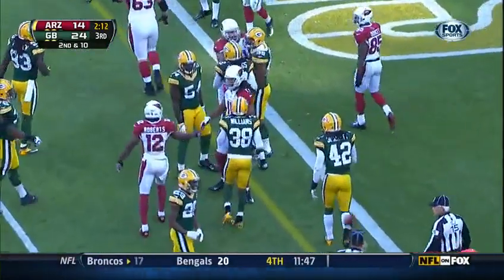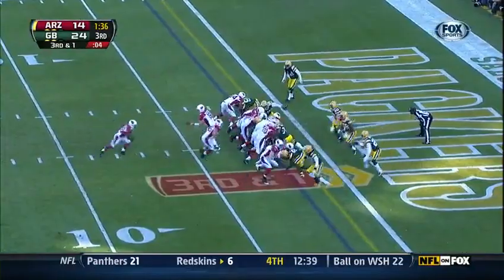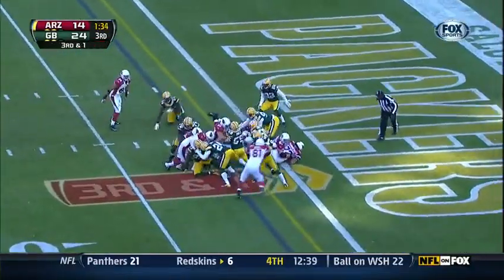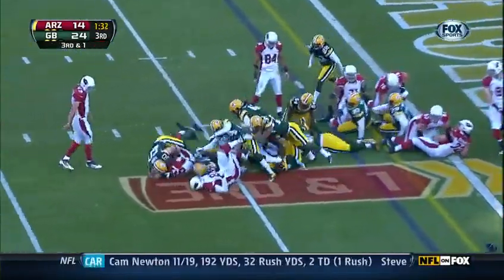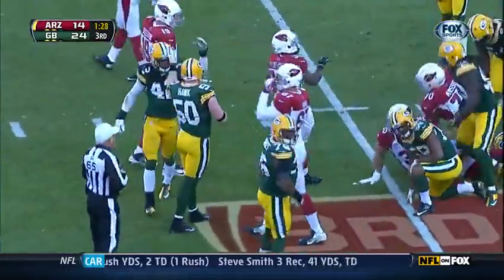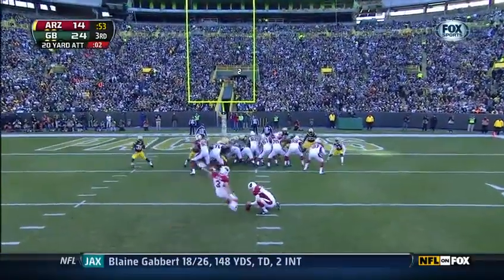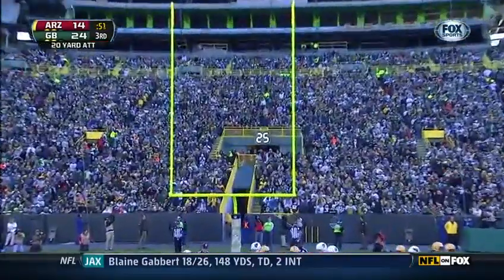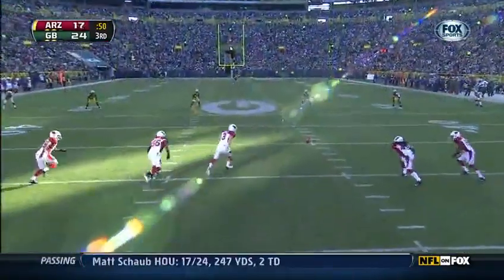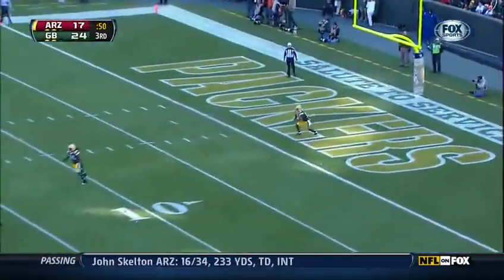Fitzgerald ran right through. Stephens-Howling, right side, ran into a wall and didn't get it. Mike Daniels was there. Over 14th, and this is basically an extra point. And it's a 7-point game. Well, if they're going to get it going, I think tonight's going to have to be the night for them.